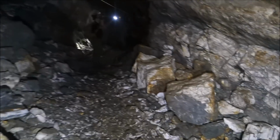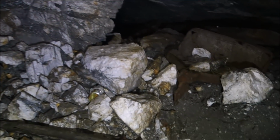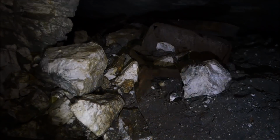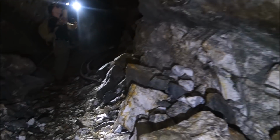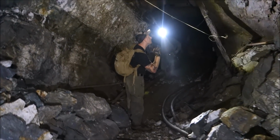Is this storage room right here? That was all part of the 1,000 level off the tightener. Slusher bucket. I'll show you the other side of it. There's like ad hoc shelving in there or something.